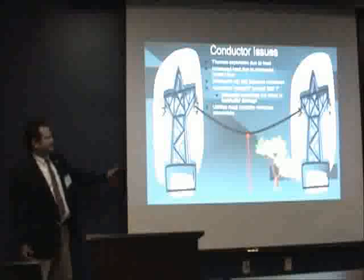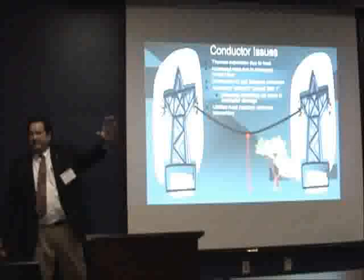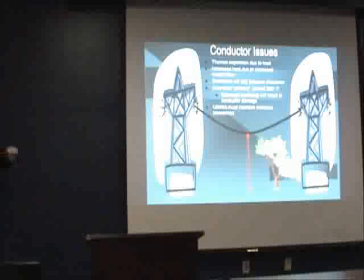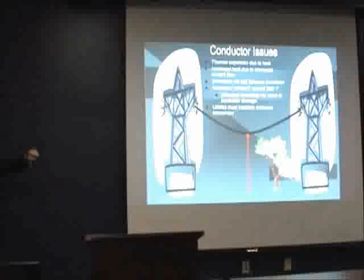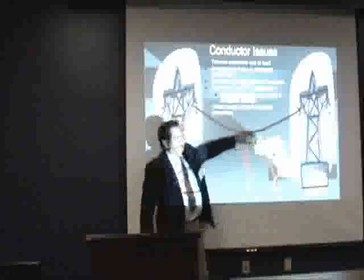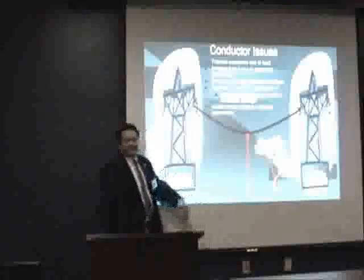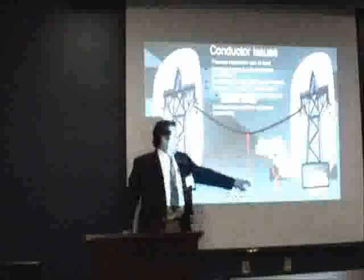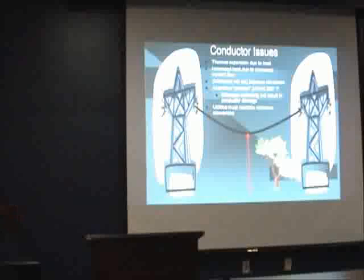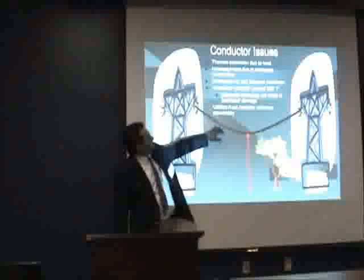Now this is a really cheesy slide because I've run out of time. But there are conductors, right? Things that carry the power, the wire, and they expand when they get hot, right? They expand, and this right here is the conductor, and what's going to happen to it when it gets hot and hot and hot? It's going to sink right low. And as a utility, I've got minimum clearance distances that I have to maintain, like over a road, over buildings, over the water, various heights that I've got to maintain, right? So it's going to sag.